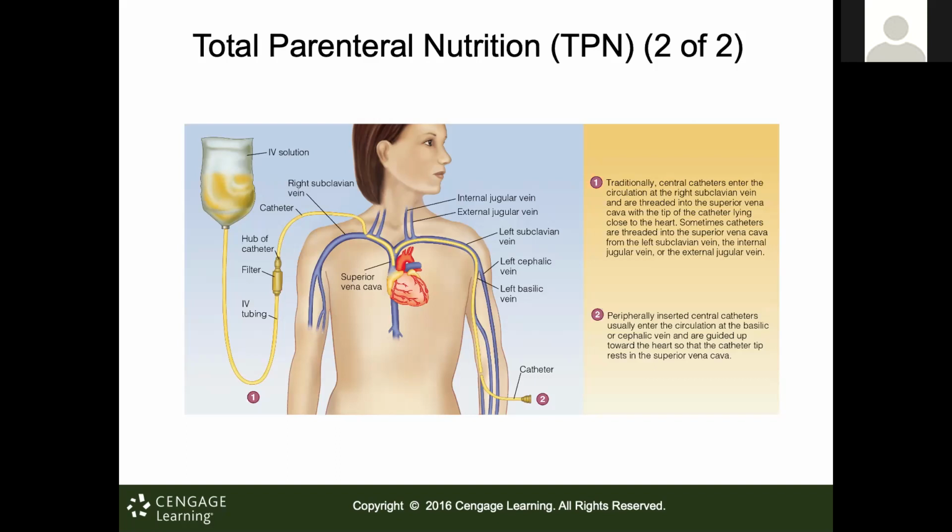This method can reliably provide all of a person's nutrient requirements and therefore is called TPN or total parenteral nutrition. Because central veins carry large volumes of blood, the parenteral solutions can be rapidly diluted. As a result, patients with high nutrient needs or fluid restrictions can get the nutrient-dense solutions they need. TPN also is preferred for patients who need long-term nutrition.